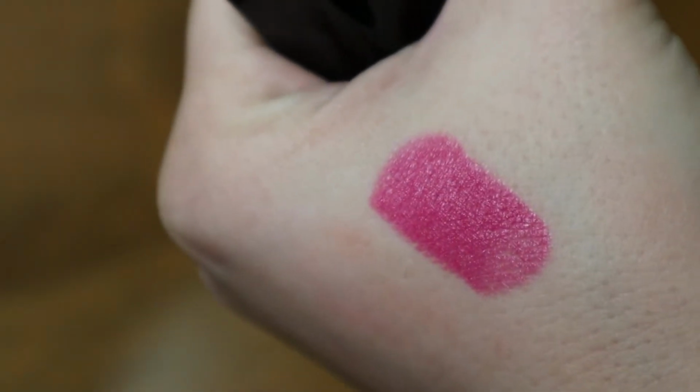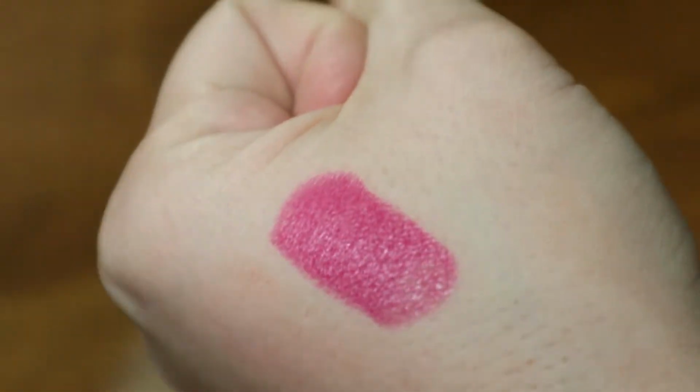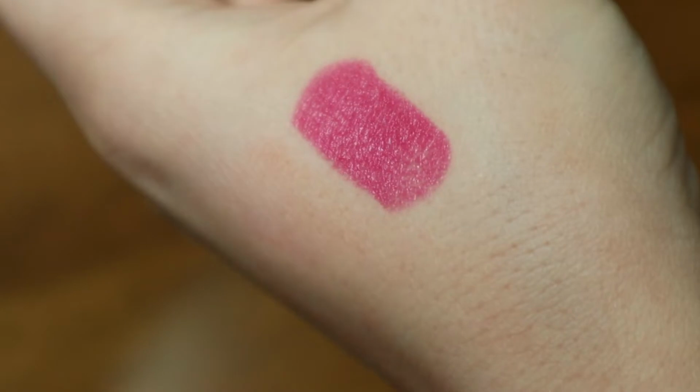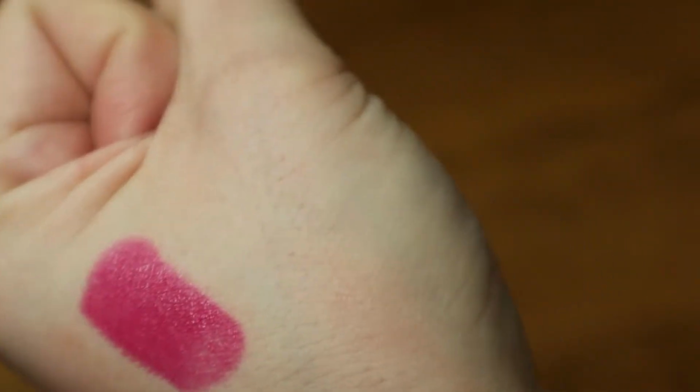Obviously, I've had to slow down on that video because I can't go out and swatch a ton of lipsticks right now. But when everything calms down, who knows how long that'll be, I will be revisiting this video. So this I just have, I haven't really worn it to be honest, but it looks very comfortable, very pigmented, and definitely an affordable price.